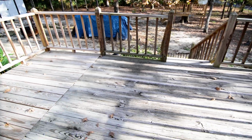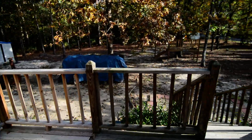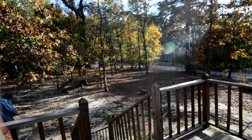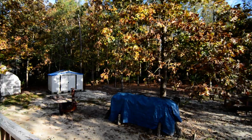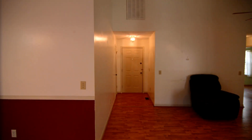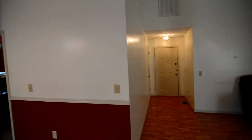So right out back, you can see there's a nice sized deck at the back of the home. There's a large backyard which is fenced. There are a few sheds on the property as well, but those are owner storage, so those won't be available to you as a renter if you do decide to rent the place.